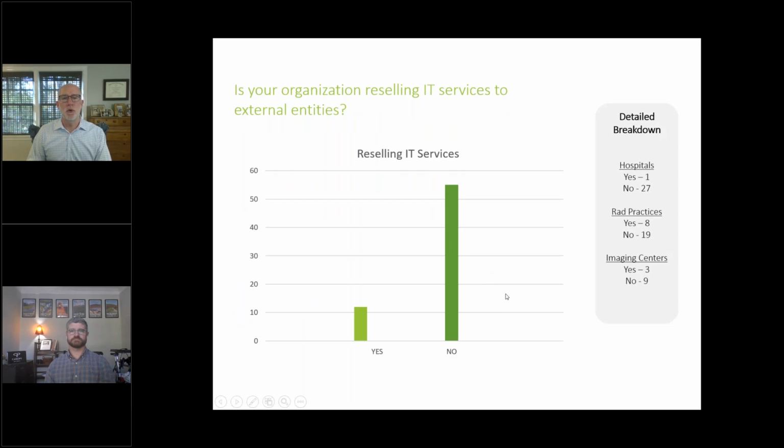One other question was, is your organization reselling IT services to external entities? Far and away, the vast majority said no, that they're not reselling services.